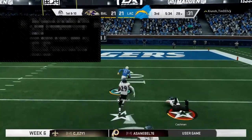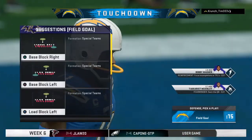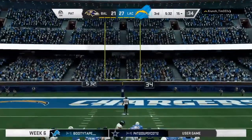And that's caught inside the 30. And he's in for a Charger touchdown. John Ross with his 2nd touchdown of the game, 4th of the year, as they have taken the lead.